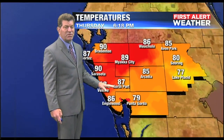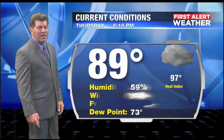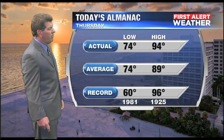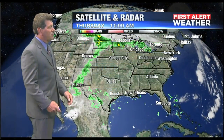Well, temperatures today were soaring. I mentioned 96 degrees at the Sarasota-Bradenton Airport. Temperatures now upper 80s to low 90s. That's 89 at the airport. Feels like temperature's still 97 despite the presence of a shower nearby. There it is, 94, just 2 degrees shy of the record 96 set back in 25.